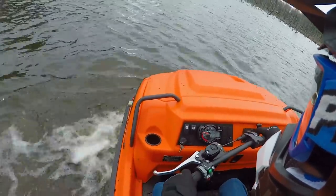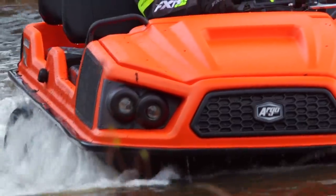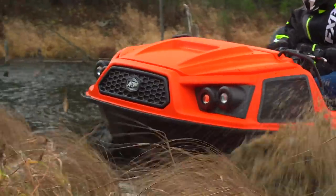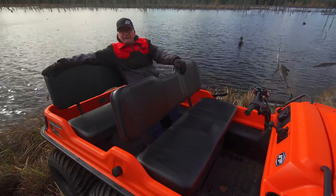The Aurora handles the weight of a small outboard perfectly, and the new forward-facing rear seating arrangement plays well to comfortable and stable on-water navigation. A lingering issue with past ARGOs has been fit and finish, particularly in the cockpit area.